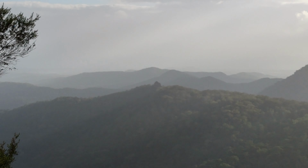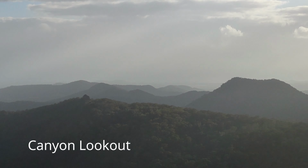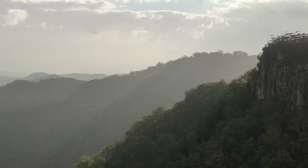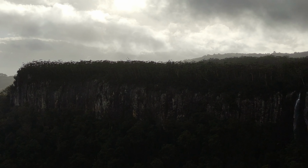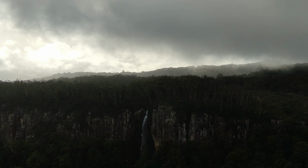A bit hazy today. You cannot see the Gold Coast because you can normally see the Pacific Ocean in that shot. But it is blowing an absolute gale. And why do I know that? Have a look how fast those clouds are moving.